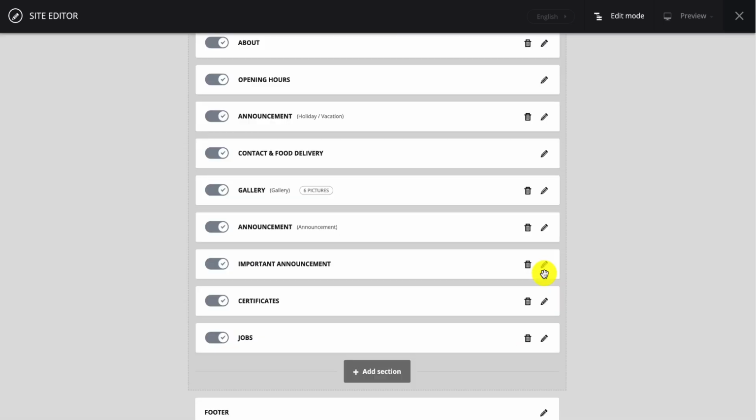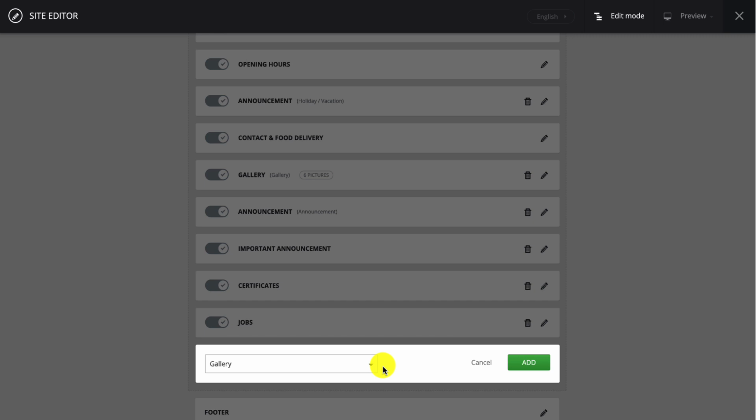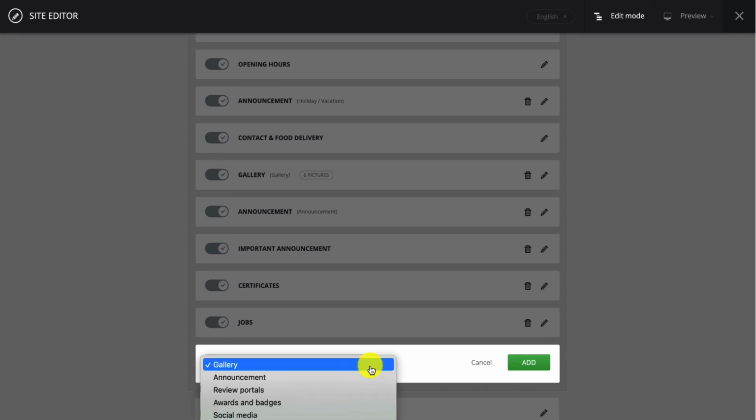The Sales Optimized website also has a section dedicated to review portals. Review portals are essential for quality management and measuring customer satisfaction. To insert this section, restaurant owners need to click the Add Section button and select the Review Portals option from the drop-down.